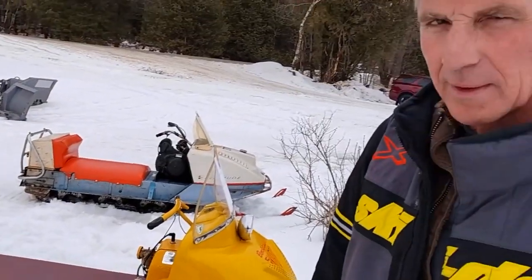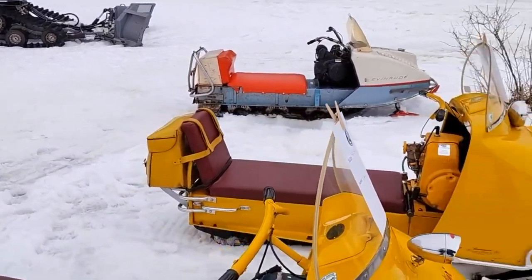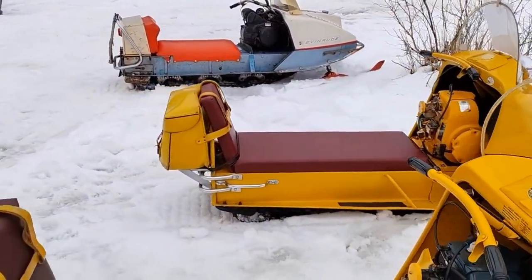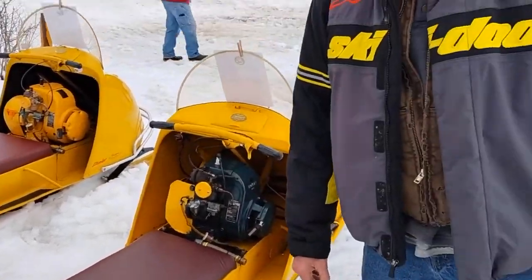Just to make it a little more comfortable, especially to move the sled around. But that's pretty much it. It does have the accessory Skidoo saddlebags. Those are nice. And that was sold as an accessory back in the day? Accessory, yeah. Yep. That's a good idea, because you're going to have things you need to carry with you.